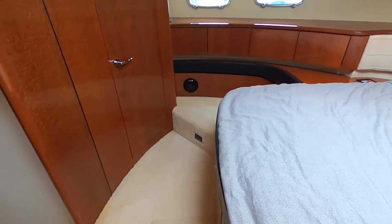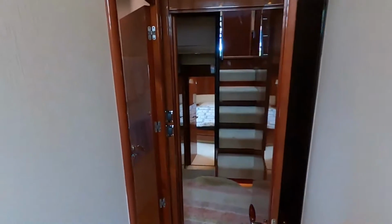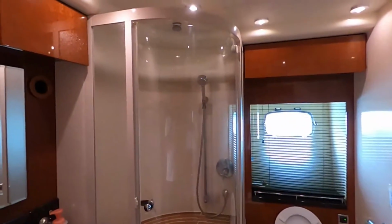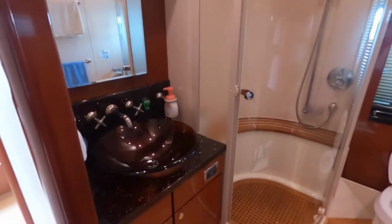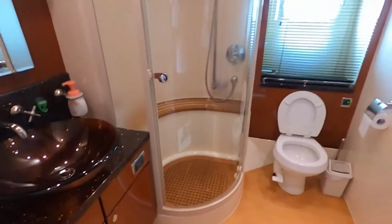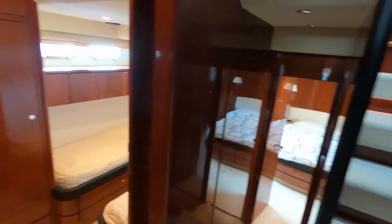Here is the cabin. I'm gonna go to the washroom. I was surprised by the size of the washroom. I mean, this is a forward cabin washroom. Here we go. Look at that. Beautiful. That's me in the mirror. Always. There we go. Getting out of the cabin.